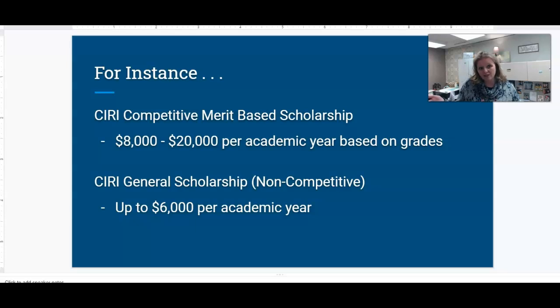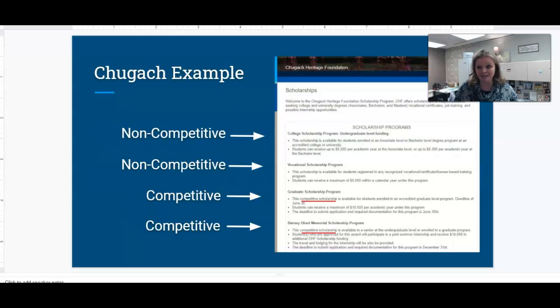However, for the general scholarship, it's not competitive. You just get the money if you fill it out and if you qualify. You can get up to $6,000 per academic year. So when I talk with students, a lot of them say, oh, my grades aren't that good. I mean, I'm passing, but they aren't great, and I don't think I could get a scholarship. That's not the case here. With the general scholarships or the non-competitive, you can get that money. And so do not be afraid if maybe you have just a 2.0. Don't be afraid. There are many scholarships, many ways for you to get the education funding that you need.